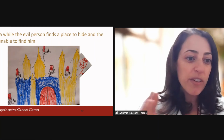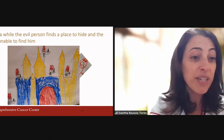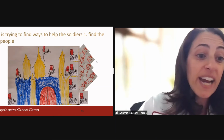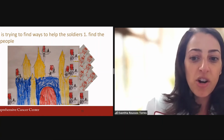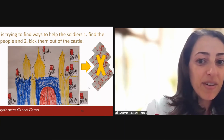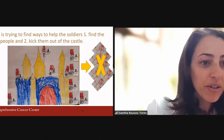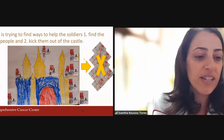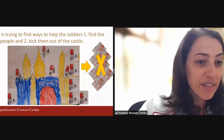So they try to get rid of him, and they try to fight the evil guy, but then he runs away and he finds a place to hide. And that's what cancer does. Hide. Like this evil guy, he finds a really good hiding place. They're hiding, and oftentimes we don't know where they are. So we have to try and find them first. There are so many different ways we can try and find those people. Once we find them, and once the soldiers find them, they can get rid of the evil people. They can do their job as soldiers, right? The soldiers know all the different ways to get rid of the evil people. And that way, the castle can be saved.